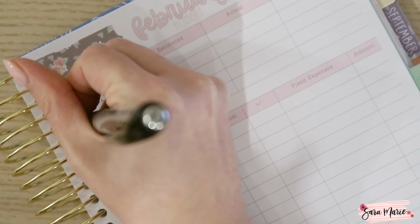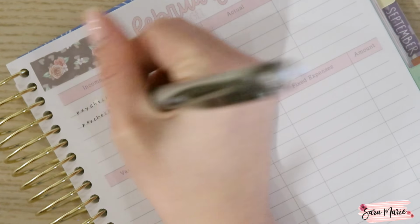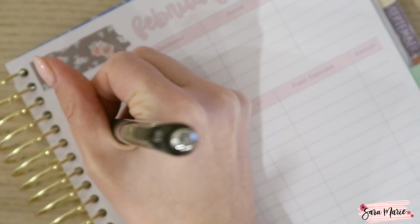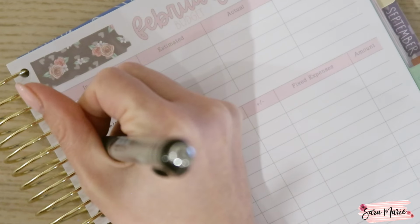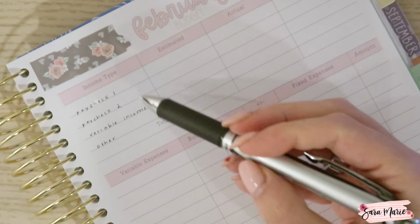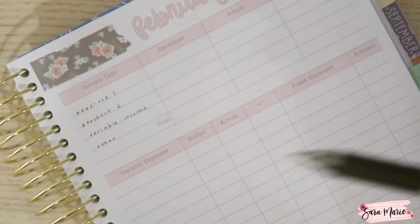Then we have paycheck two. We have our variable income, and then we have other, and I'll talk about that. So paycheck one and paycheck two are guaranteed. The amounts don't change. Our variable income changes.